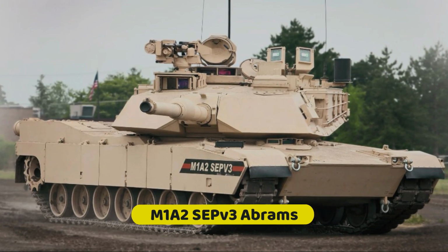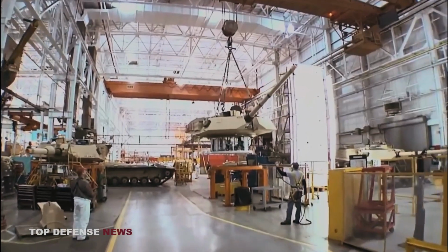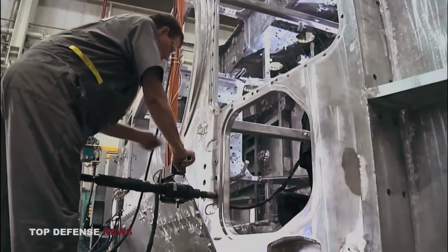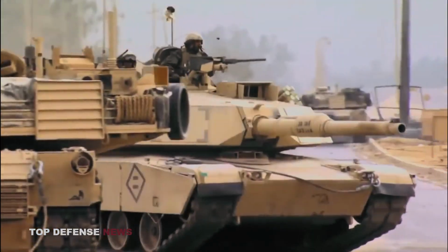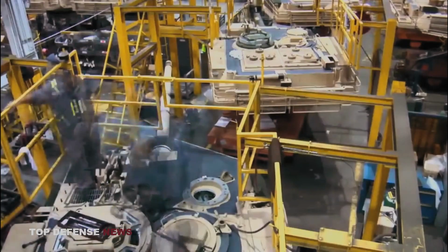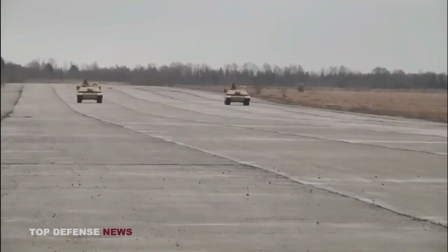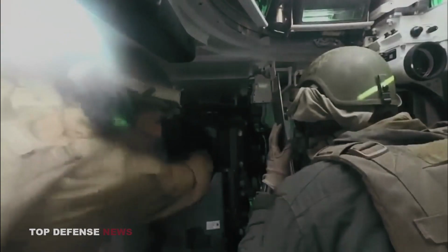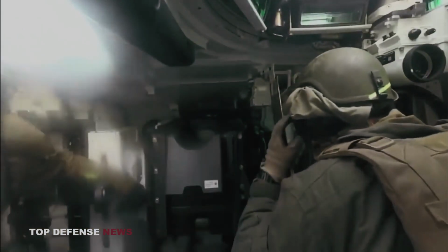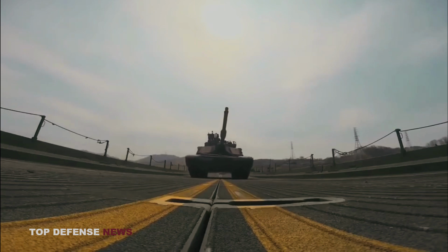M1A2 SEPv3 Abrams. Development of the M1A2 SEPv3 Abrams began in the middle of the previous decade, and the first tank was delivered to operational U.S. Army units in 2020. The SEPv3 upgrade brought to the M1A2 Abrams additional electrical power from an auxiliary power unit, upgraded its network capabilities, gave it stronger armor, including explosive reactive armor mountings, for greater protection against strikes of all types, provided an improved ammo data link to interface with advanced ammunition, such as airburst munitions, and reduced the maintenance required to upkeep the main battle tank.